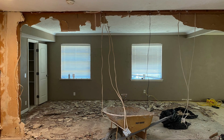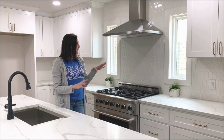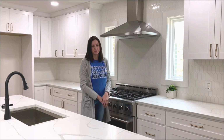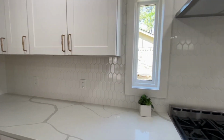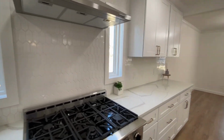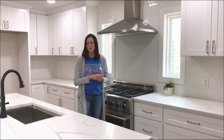And obviously that didn't work with the function of adding upper cabinets. So what we did was lay out the kitchen and include these picture windows. So they're not functional, but it's just to bring that light in and really balances out the vent hood and is a kind of a focal point of this room.